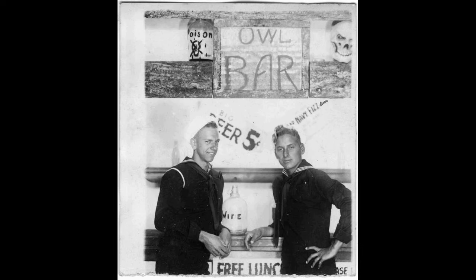This phenomenon gained traction among military servicemen, who began utilizing arcade photography to immortalize their time in the service. As they traveled to distant locations and experienced new cultures, the arcade photographs became cherished mementos that they could send back to loved ones or keep as personal souvenirs.